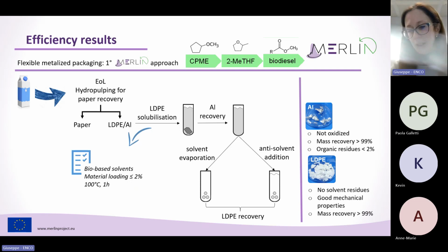In terms of quality of the material that can be recovered, we have a very high mass recovery for both components, so for both aluminium and the polymer. Both of them have minimal organic residues, or polymeric in the case of aluminium, or solvent in the case of LDPE. And both of them are of very high quality because aluminium is not oxidized and the polymer has very good mechanical properties.